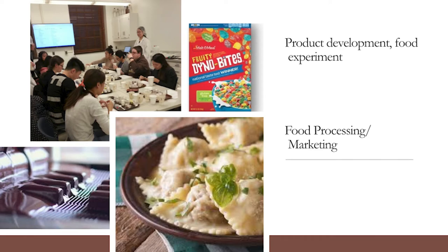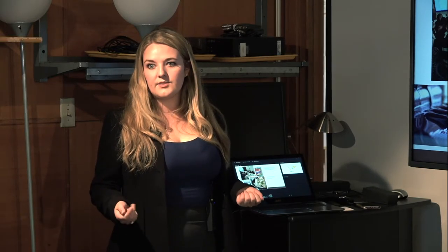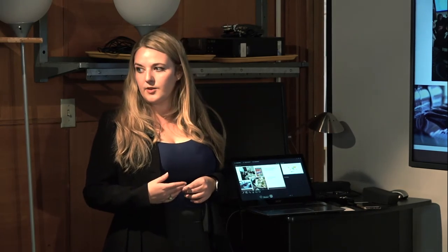And some of those identifiers that we talked about earlier, such as the different powders, can be transmitted into marketing, such as fruity dino bites. If somebody came up with the term fruity and that was utilized a lot during the study, that's probably going to be one of the best ways that they're going to identify it when they're marketing.